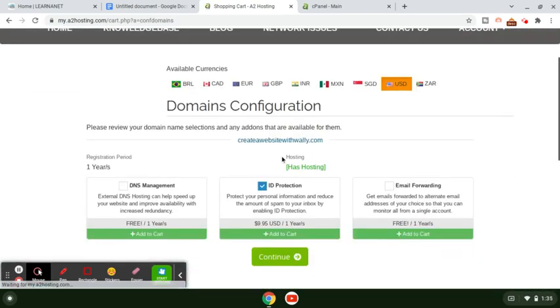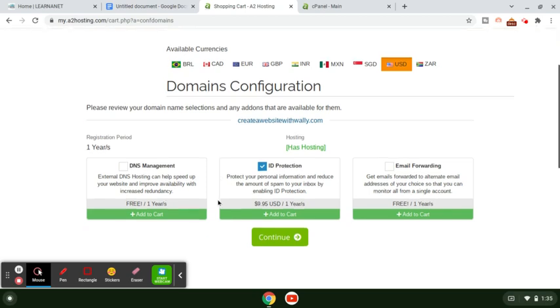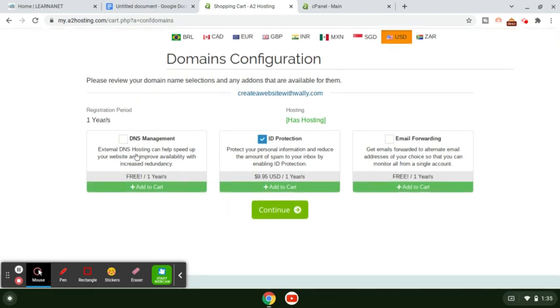So to do that, you'll see your domain name itself that you wanted to register today. And of course, I'm not going to buy this because I already have a domain name that I'm going to use in connection with this tutorial. But you have some options here that you can select. If you want DNS management, you can select that. It'll be free for 1 year. If you want ID protection, you can add that. It is a really good feature to have, but you don't have to get it right now. You can always add it later on.